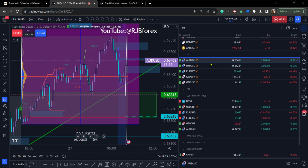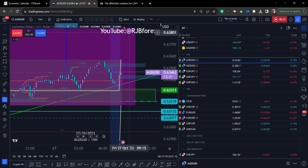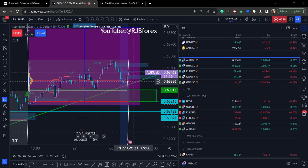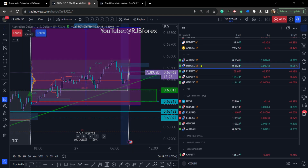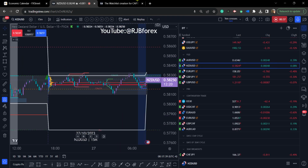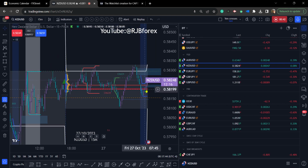First green day, Aussie. So this is an opportunity to buy from the closing price or the high of yesterday. Same with the Kiwi, that's already at the closing price. So that's an opportunity to be looking at this pair to buy.